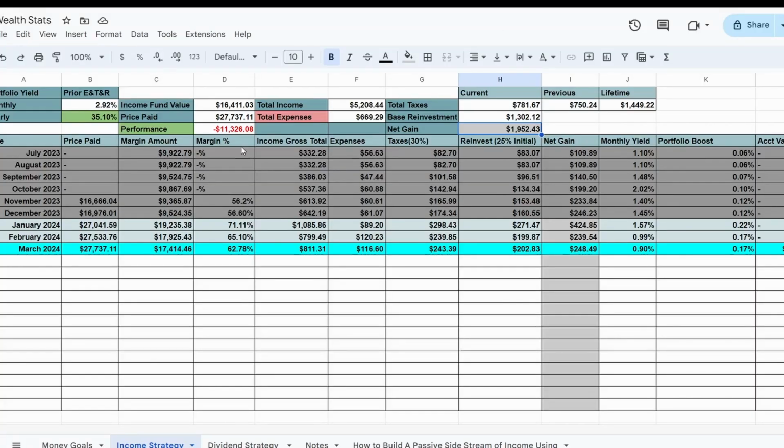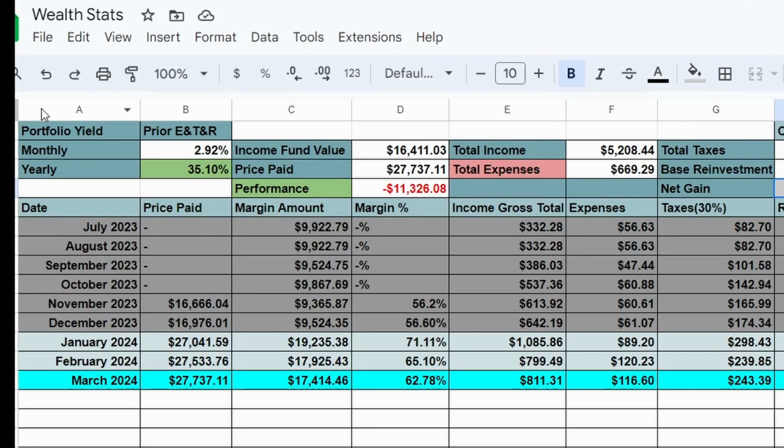Continuing on, since my last video, there is an extra section that I added, and that is this portfolio yield in this top left corner. What this stands for is prior to expenses, taxes, and reinvestment. This is the monthly yield, so 2.92%, which comes out to 35%. Essentially what I did is I took this number divided by the amount that I paid, which gave me this number annualized for 12 months.